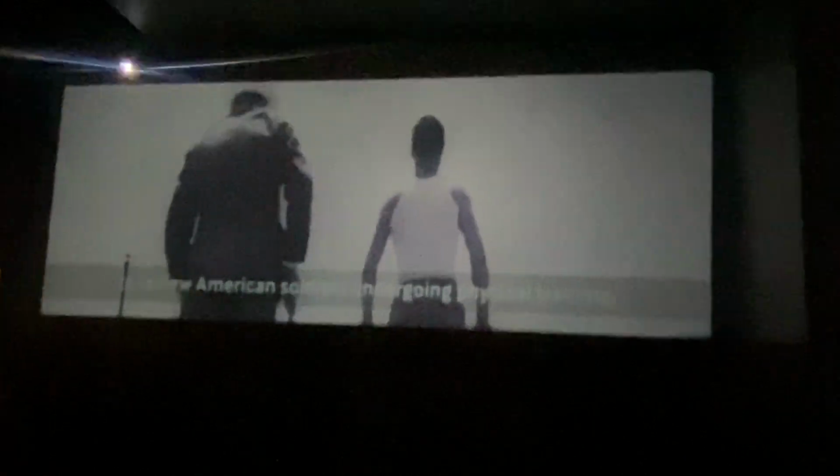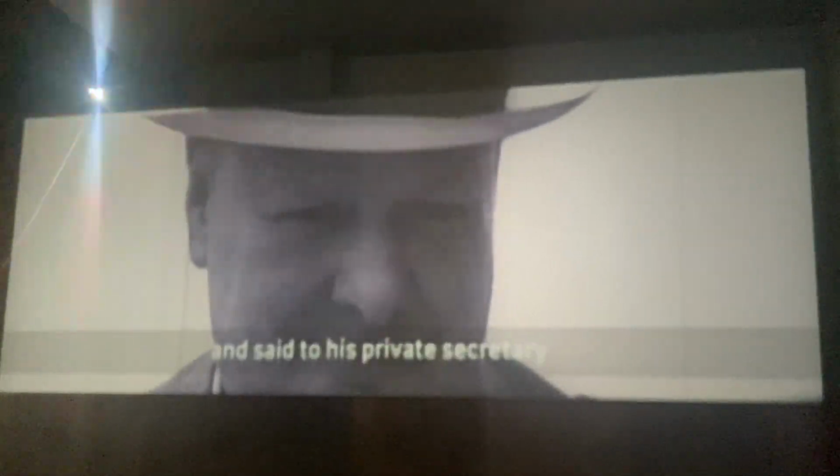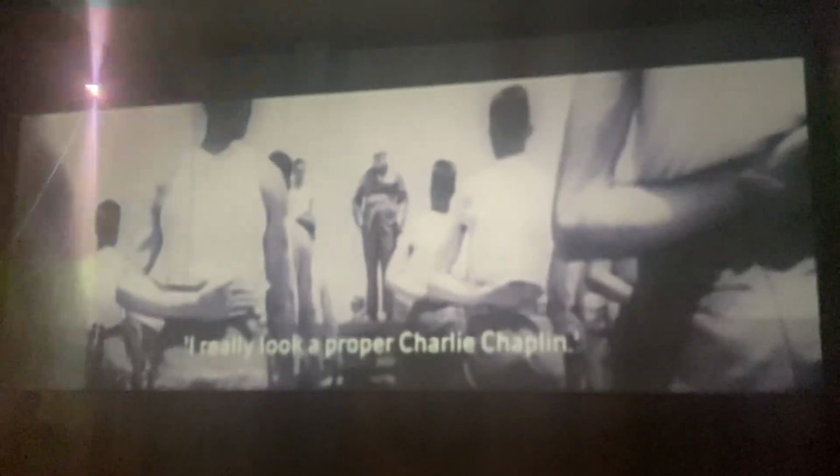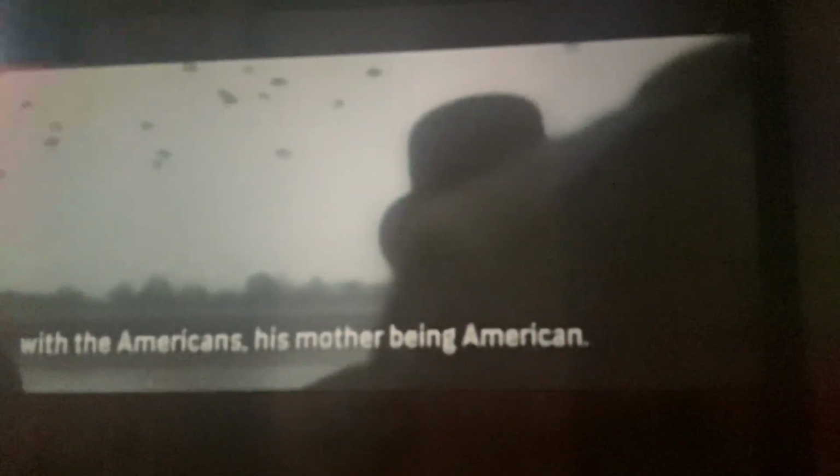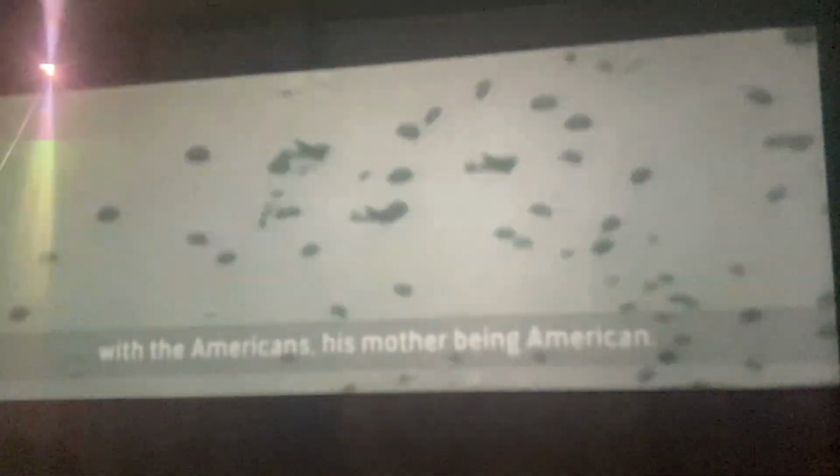Unlike so many politicians and statesmen, Churchill didn't suffer from any false pomposity. Here he is scrambling up to review American soldiers undergoing physical training. Churchill once fell out of bed and said to his private secretary, "I really look a proper Charlie Chaplin." In the spring of 1944, Churchill went round the country inspecting so many of the men that were going to take part in the invasion of Europe, D-Day. Not only did he inspect British troops, but also those from the United States. Of course, he had a great affinity with the Americans, his mother being American.